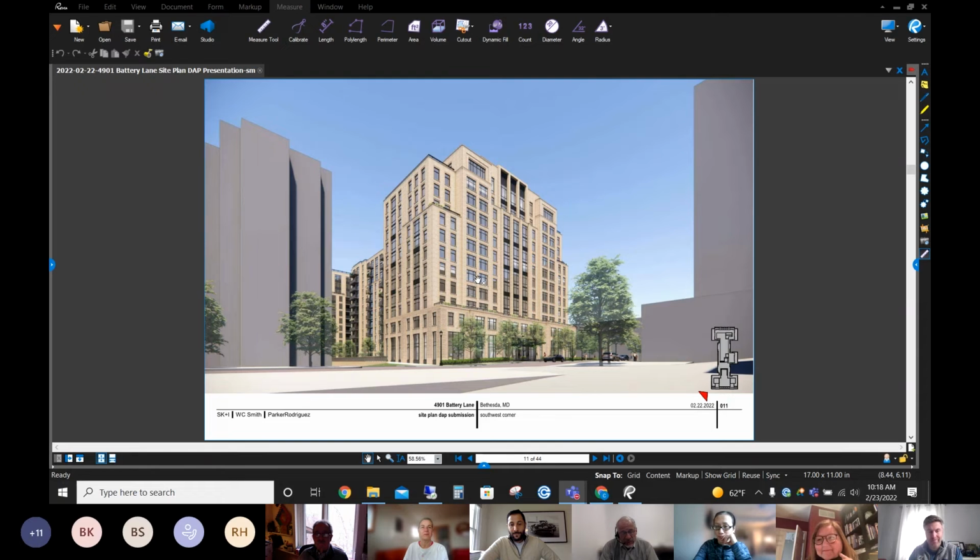Okay, if we have no further comments from the panel themselves, we do have one member of the public here, and I just want to give them a chance to speak and make any comments. Hi, this is Michael Fechko. I'm a property owner, longtime resident of Battery Lane, and someone who walks everywhere.